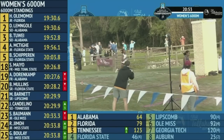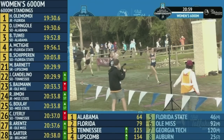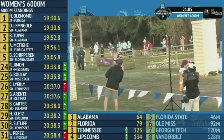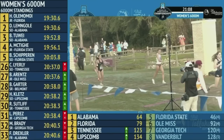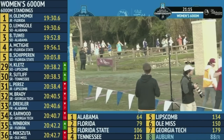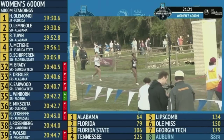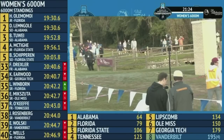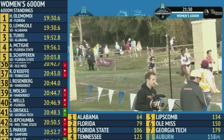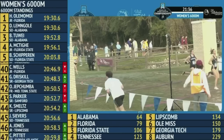They will be your champions. 64 points unofficially at this point, of course. 64 points for the Crimson Tide. Florida will finish second with 79 points. Florida State finally got their 5th runner across. They will finish third with 106 points. At 123 is Tennessee, will finish 4th. Lipscomb at 134 is 5th. Ole Miss, 150, they're 6th. Georgia Tech in the house with their 5th runner will finish 7th with 179.